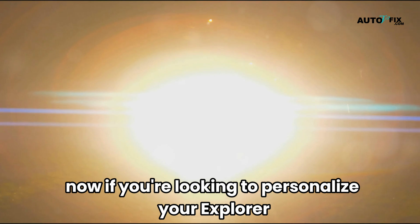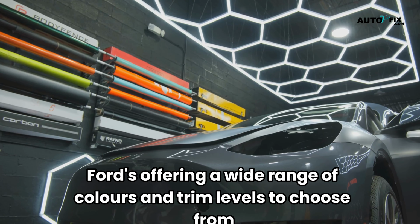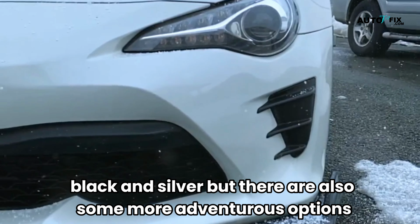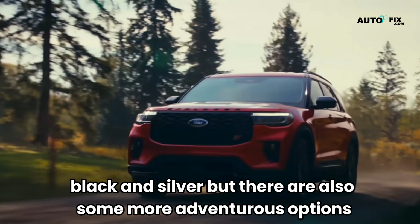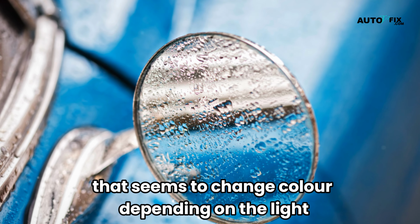Now, if you're looking to personalize your Explorer, Ford's offering a wide range of colors and trim levels to choose from. You've got your classic shades like white, black, and silver, but there are also some more adventurous options like this really cool metallic blue that seems to change color depending on the light.